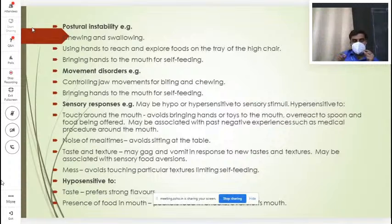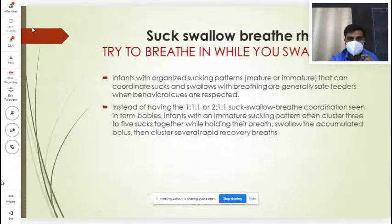Some children are hyposensitive too. So they prefer very strong flavors, because bland food will not arouse their sensory systems, and hence they will be discouraged from taking bland food. So they require very strong flavors for arousal. At times they will require some peculiar amount of textured food for having a successful feeding experience.